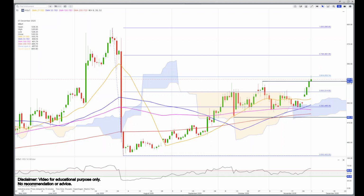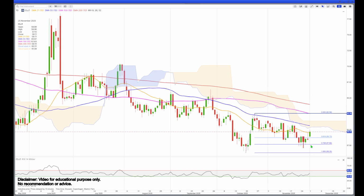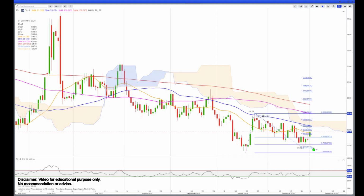On the energy side and crude oil, well, we have the WTI crude oil bouncing a bit, and we could see it bounce up to the 55 moving average and the lower part of the cloud. You could also add a Fibonacci to this downtrend there. We are still in a downtrend. See, we actually reached 50%. We could see it move up to 60.5 at the 61.8 retracement there. The bearish trend will still be intact though.